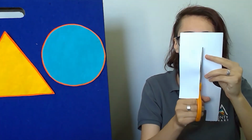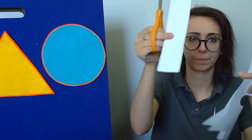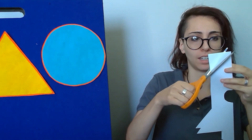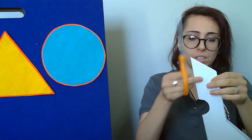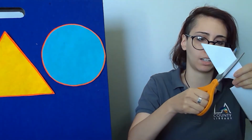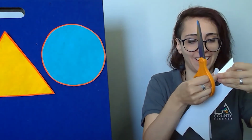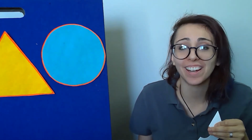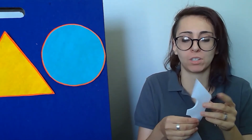But I need them too, so I can go with you to space. I'm a little taller than you, so I'm gonna make myself a really tall rectangle. And keep that for me. And I'll make a triangle. That's for me. And then I also need a circle. There it is. Oh, we're almost there. Now I have my circle too. You have your rectangle, triangle, circle. I have my rectangle, triangle, circle. We are now ready to go to space.